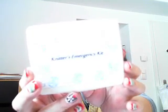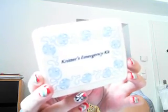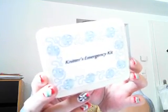And it's very light, very shiny here. It says Knitter's Emergency Kit. I don't know if you can see it. Maybe this way. When I open it up, I won't be able to show you because everything is going to fall out. Or, no, I'm gonna try.